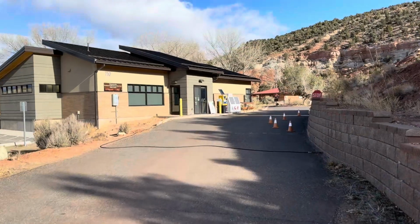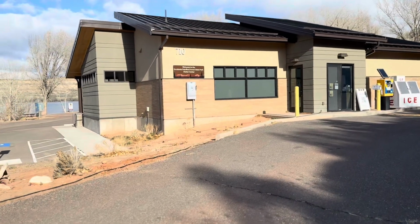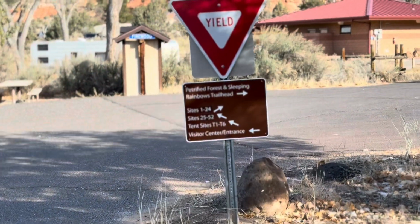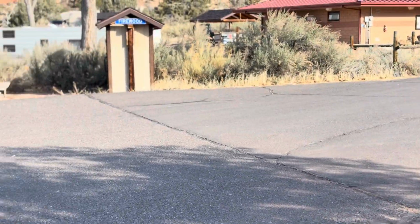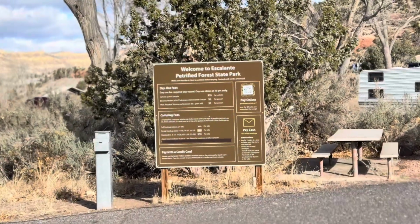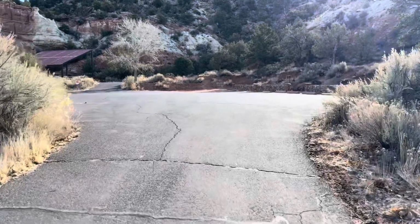So if you come during hours, you can check in with the attendant, or they have a kiosk here that takes a credit card. And inside this building, they have just a little shop with some cool stuff, and they have a little display area too. If you're coming for day use, you'll probably want to come up to the right.